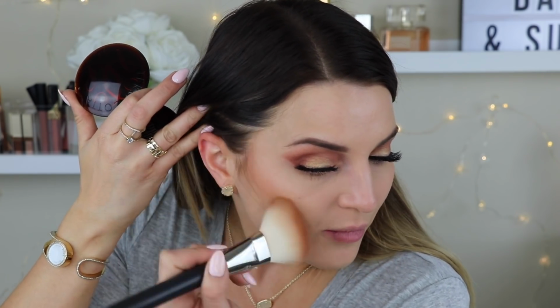I don't normally set my face with powder. I've just been trying to use the least amount of powder at all because I like the way my skin looks without powder. And if I'm going out, then I might add a little bit of powder if I want something really full coverage that's going to last a lot longer.